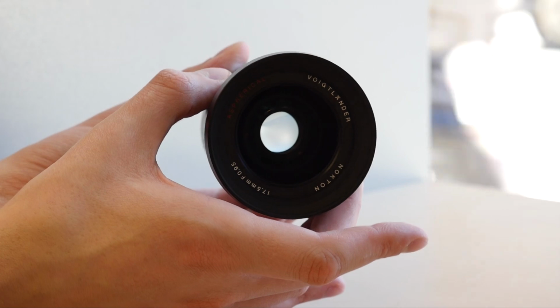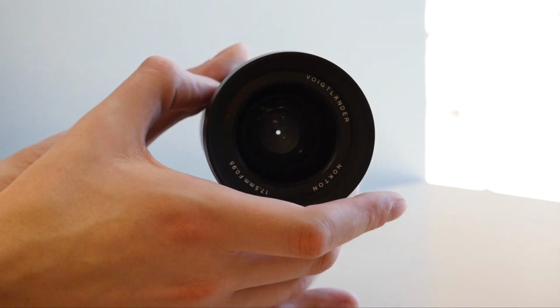True cinema lenses are able to adjust focus without any change to the focal length, which is actually a fairly complex feat in the realm of optical engineering. Let's see how the Cine-Lenses handle this challenge. The 17.5mm did indeed breathe during the focus rack, with the edges of the frame compressing inwards when the focus was pushed closer towards infinity.